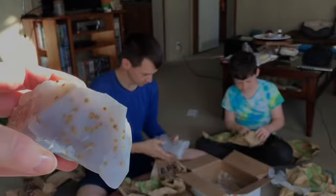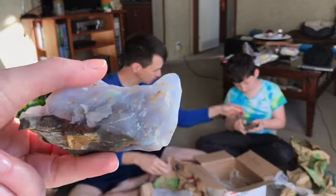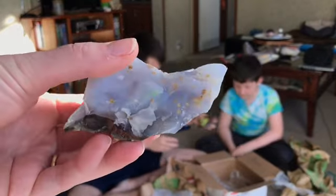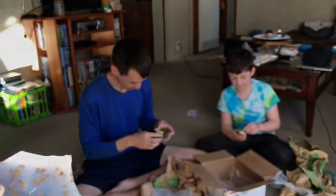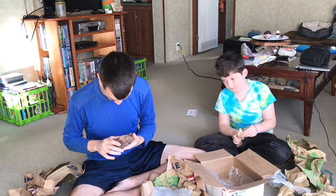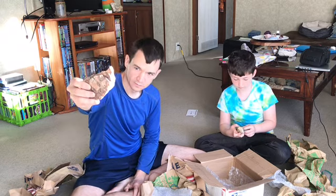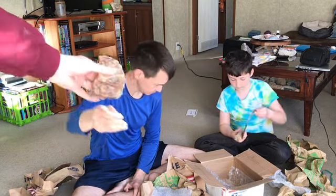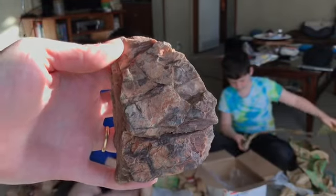Hey! What's this? It's petrified wood? Ooh, petrified wood. Warm Springs, Oregon. This is actually pretty elongated. It's cool. I always love when you can see the wood grain structure in it. We get a little bit of petrified wood in Missouri, but not much.